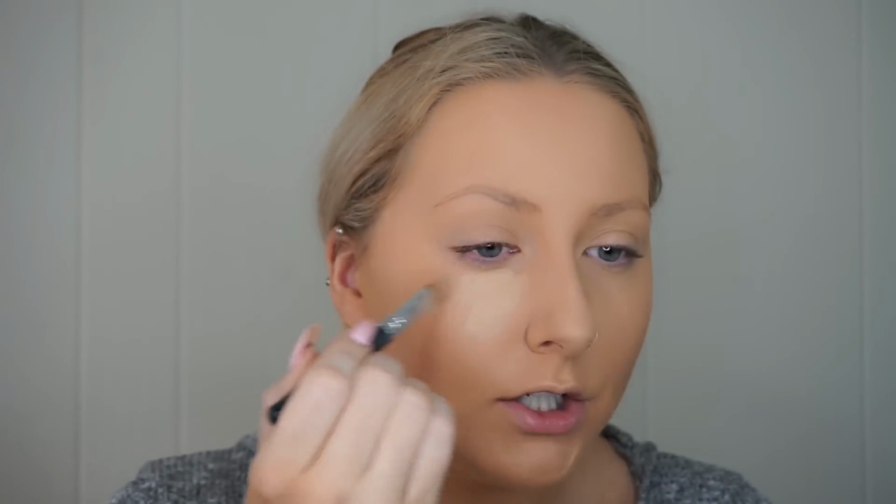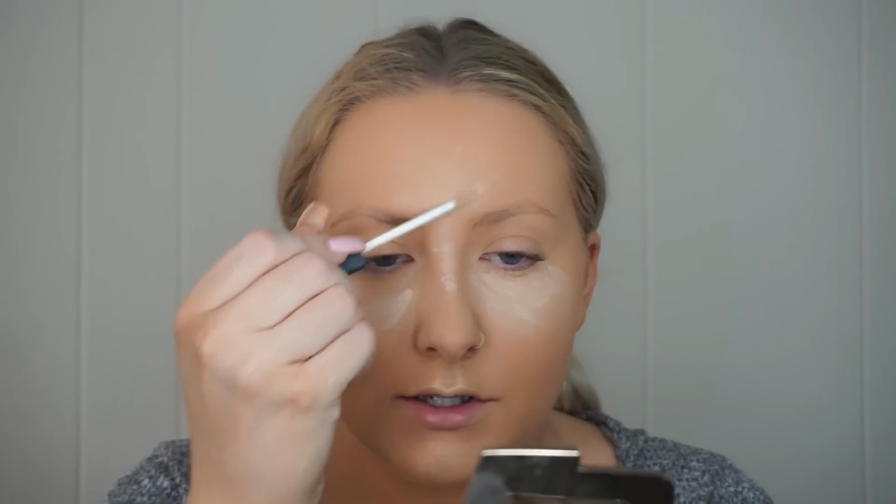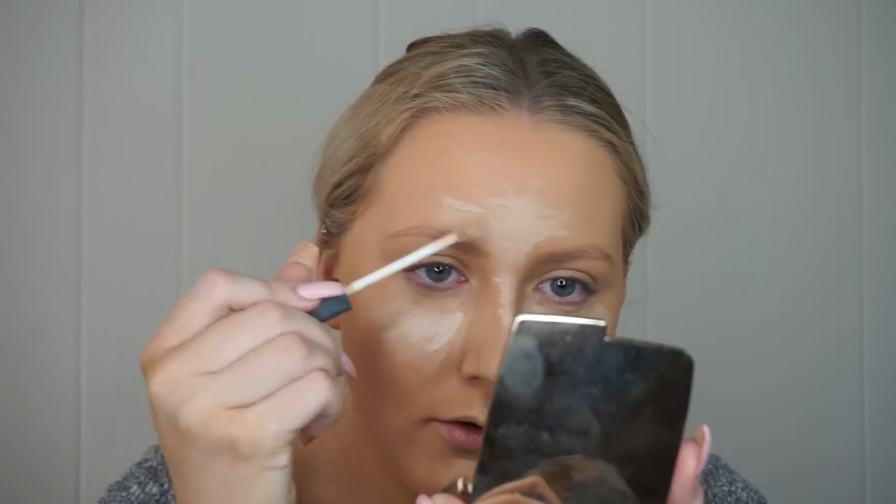So I'm using 2 concealers. I'm going to be using the NARS Radiant Creamy Concealer, but I got a sample of it. It's the one in the pot. I'm not exactly sure of the correct title of it. All I know is it's the new NARS Radiant Creamy Concealer, and it's in the color Custard, and I'm going to apply some of that under my eye. And I'm also going to be using the regular NARS concealer, the one in the tube. I feel like I'm just confusing you guys.